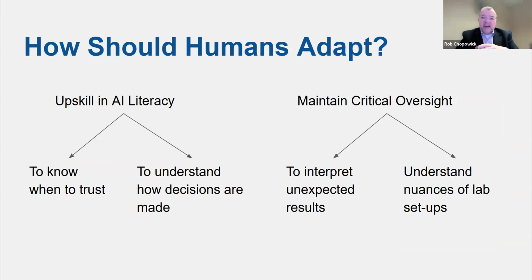Understanding, like I said, when to trust it, how its decisions are made, and how to interpret these unexpected results. And finally, with AI, it really is important to try to understand the nuances of how that would work with different setups. And this is all human stuff. So human expertise will always be vital to the trends in fume hood testing, but I do think where we're going with this, with the new ejector, the new gases, implementation of AI, and working towards an international standard, I think the future of fume hood testing is very interesting.